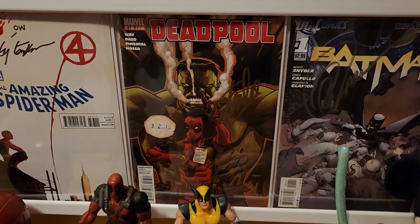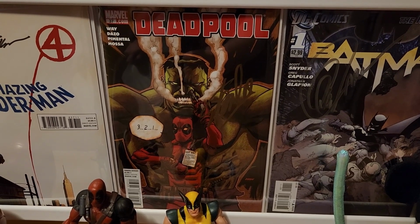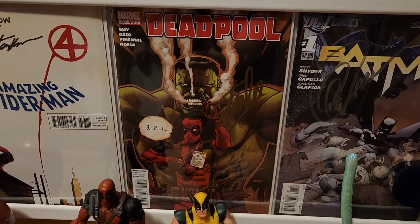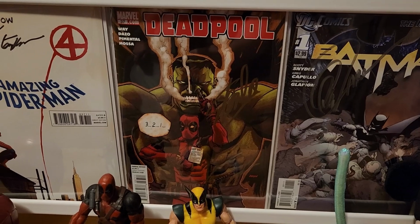And the story behind this Stan Lee signed comic is pretty wild. He actually signed it twice because his pen ran out the first time through. This was actually gifted to me by a former coworker. So shout out to Brandon if you're watching. Thanks for the amazing gift, man.